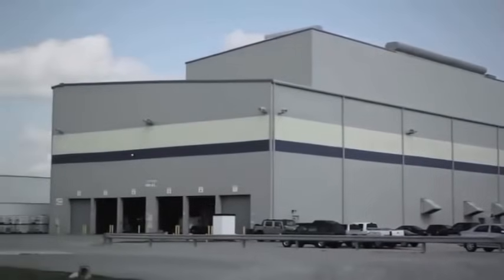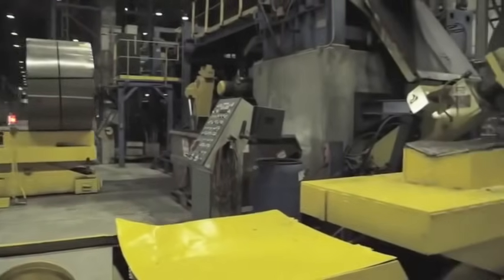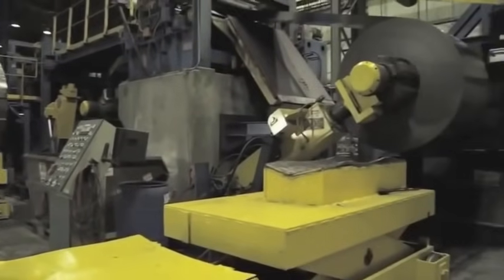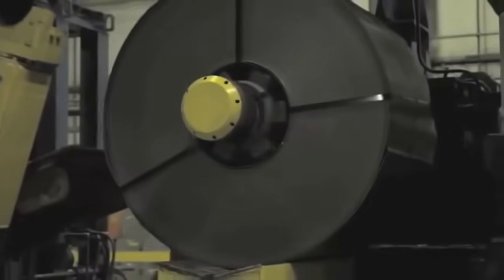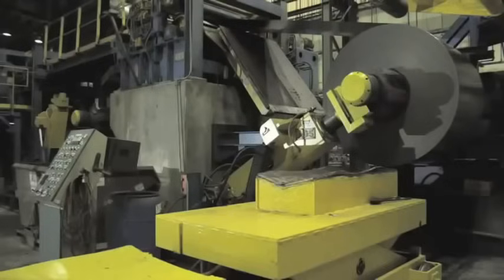Here we are on the banks of the Ohio River in southern Indiana. Jeffersonville produces hot-dipped galvanized Galvalume, acrylic-coated Galvalume, and acrylic-coated galvanized steel as wide as 61 inches. In fact, SDI is the only company in North America to make Galvalume in widths wider than 50 inches.